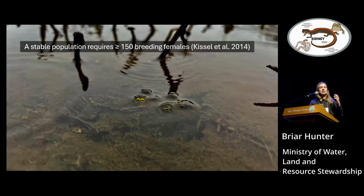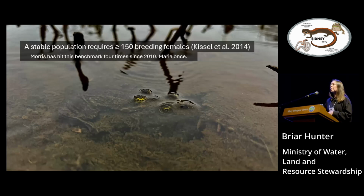This is also just unfortunate because in 2014, Kissel et al. determined that it takes 150 breeding females, which would give you a population size of 300, as the minimum you need for a stable population. And that's to bring your extinction risk below 20%. If you recall the numbers, Morris has only hit this benchmark 4 times since we've been monitoring it, and Mariah once. None of the other populations have ever hit what we consider stable. But we're trying to fight against this.